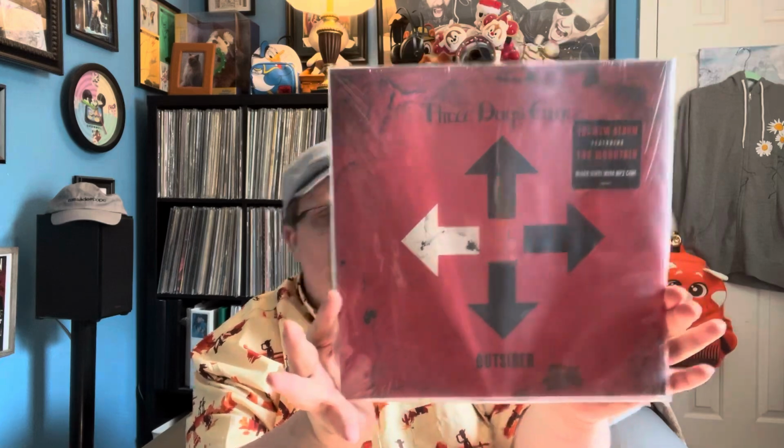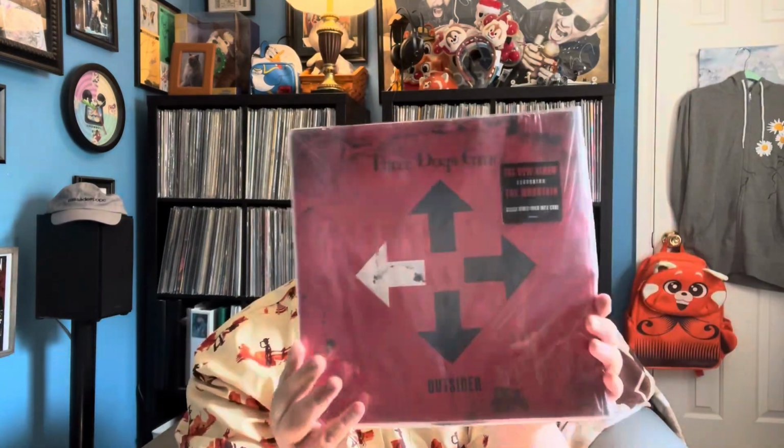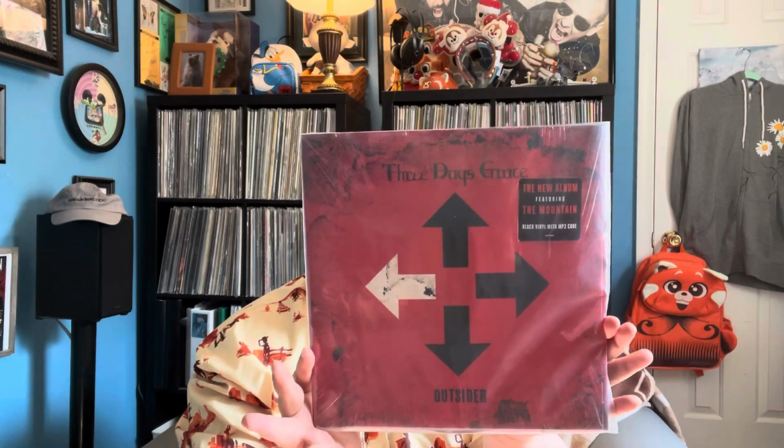I left the back there, and I showed in my room tour the time I got to see them at the Norva. The big songs on here, you can see right there, The Mountain would be on here. There's a lot of just underrated songs on this. I really like this album, and I'm glad to finally have that one in the collection as well, and to keep this one quicker than the last one.